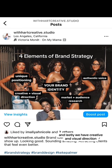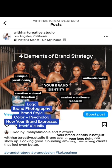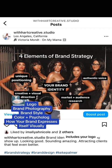And lastly, we have creative and visual direction. So like I said before, your brand identity is not just your logo, right? It is all of these things plus some. And your creative and visual direction includes your logo. It also includes things like your brand photography. What style of photography do you use?